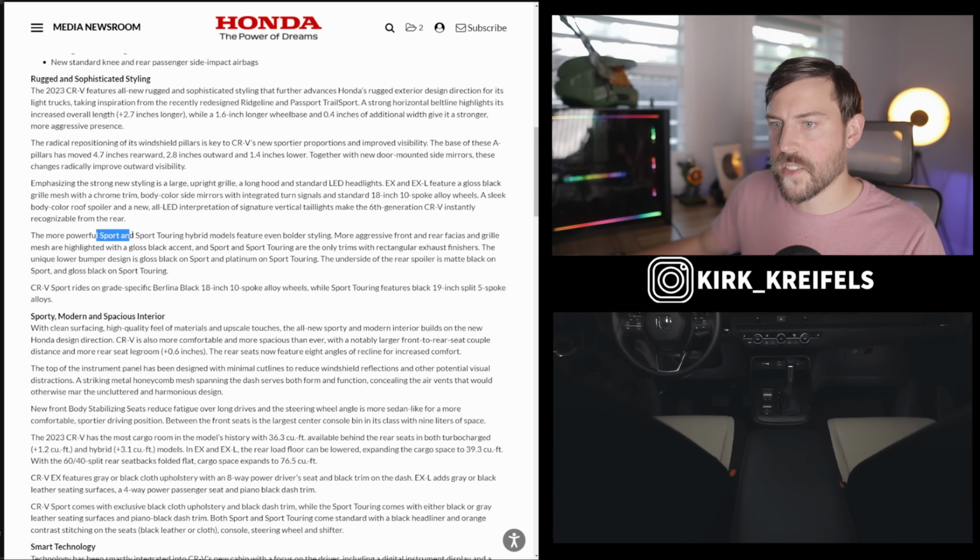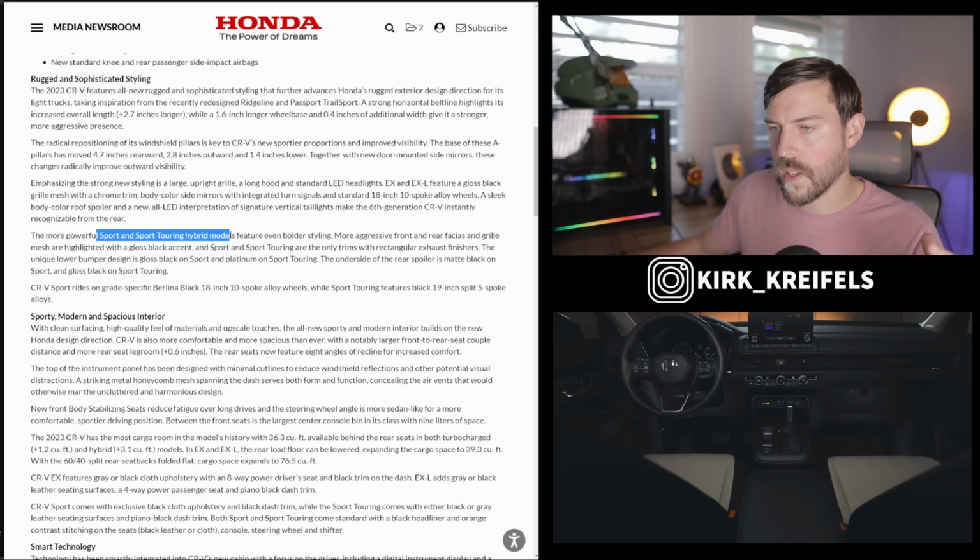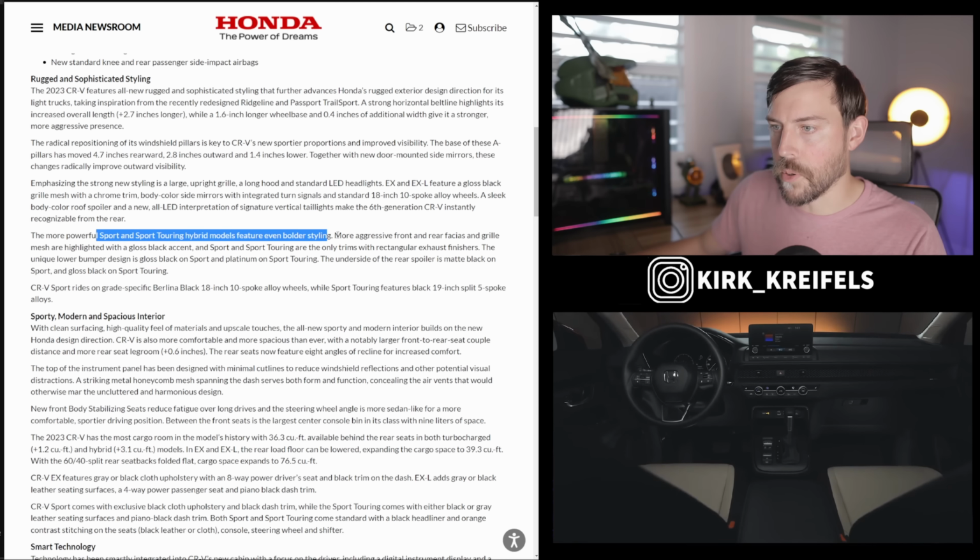In terms of the styling, the Sport and the Sport Touring hybrid models are going to feature more aggressive, bolder styling.